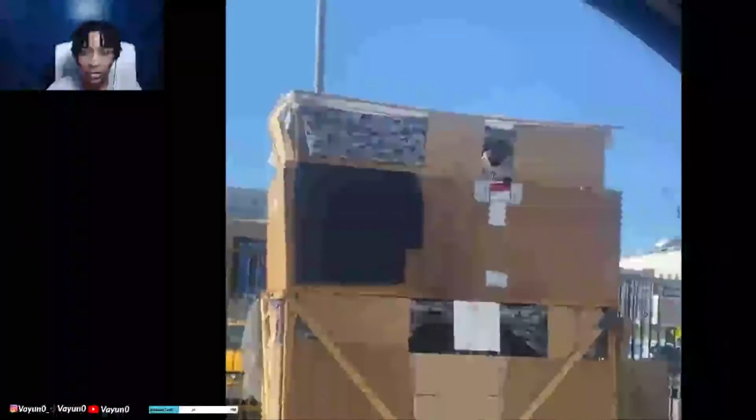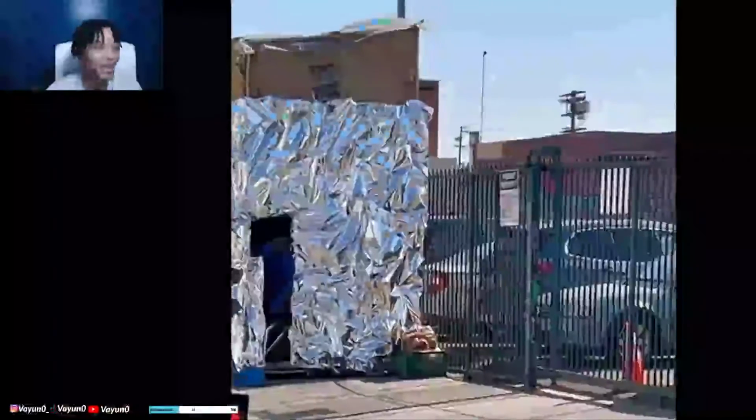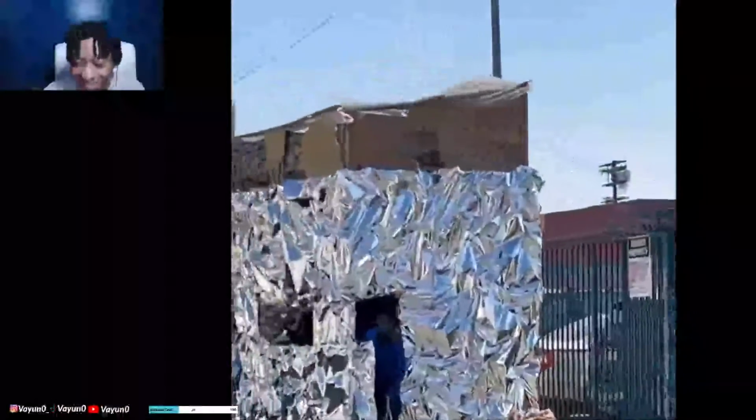This person found a homeless man in Los Angeles that built himself a two-story home made out of cardboard and wood. Hey, yo. He got the two-story. I'll see you, baby.